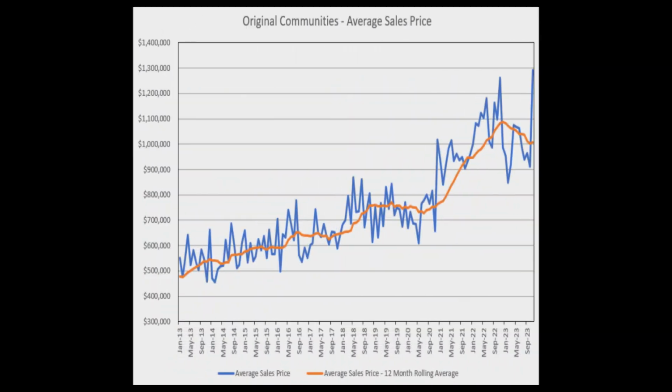And this chart here shows how the variability from month to month occurs. So the blue line represents the monthly average sales price, and the orange, reddish line represents the rolling 12-month average, which provides a much more even view of what's going on in the market. But you can definitely see the blue line popping around, and that's why the average sales price from month to month can be very deceiving.